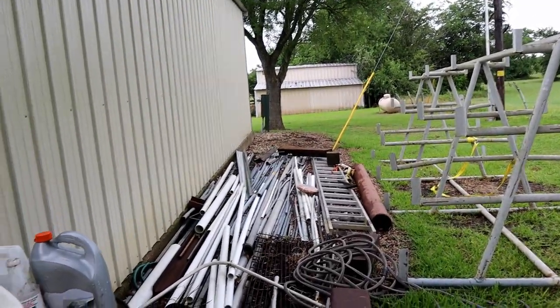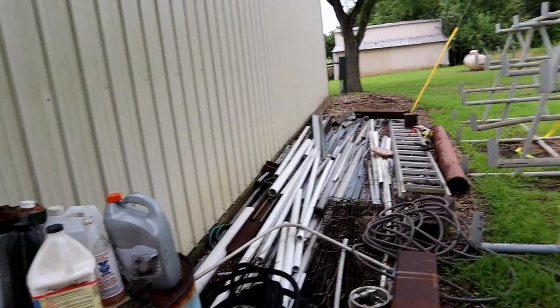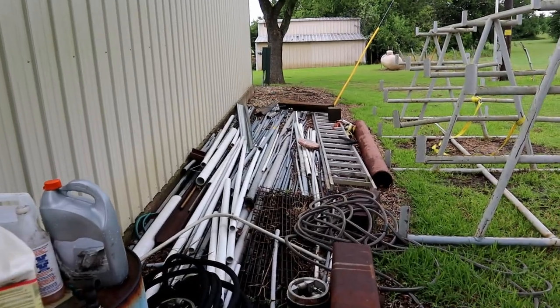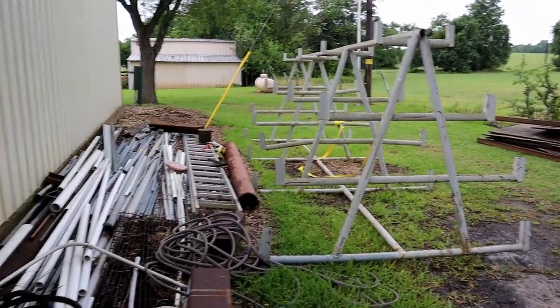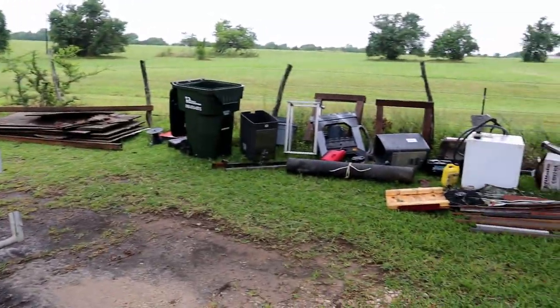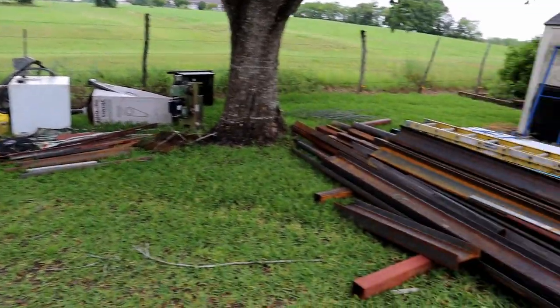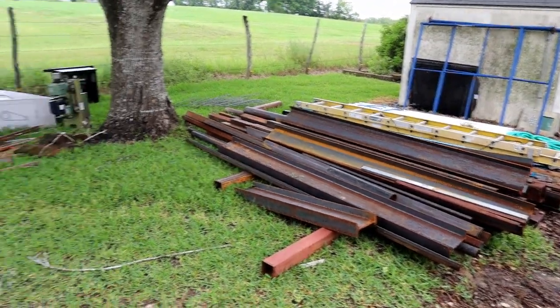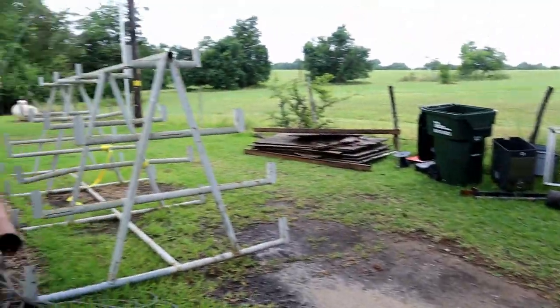Well, got to do something about this mess. I think that'll fit the bill perfectly. I'm going to move all that out, slide that into place. A lot of that's going to the dump. All that's going on the racks. Lots more work to do.